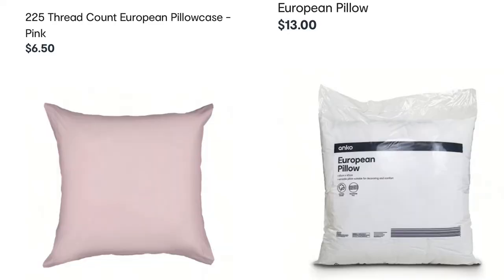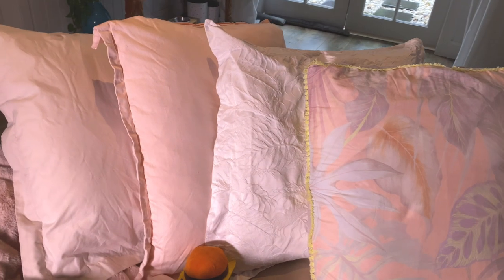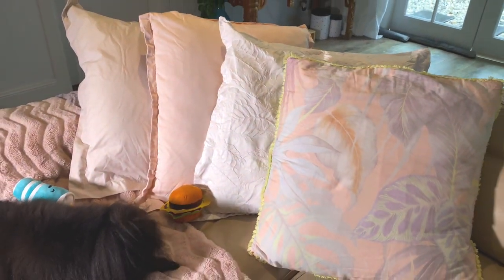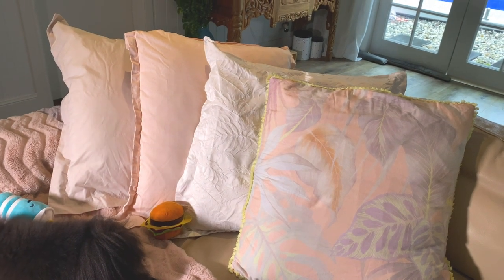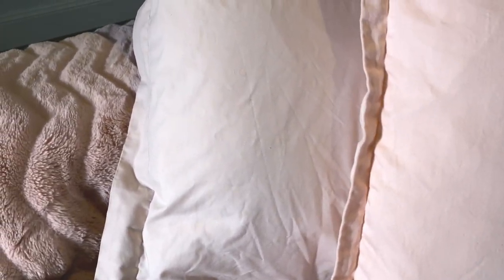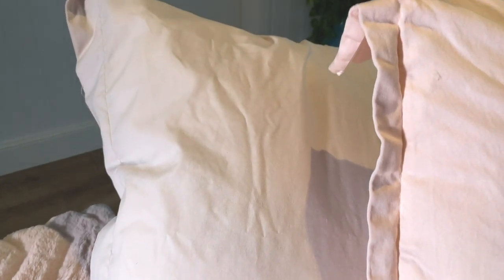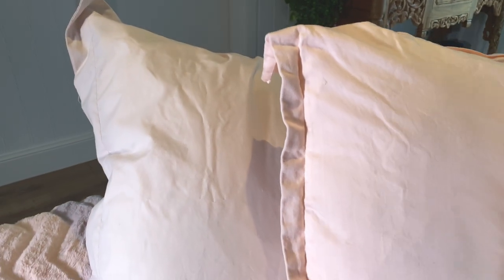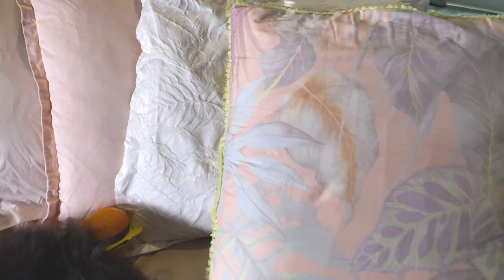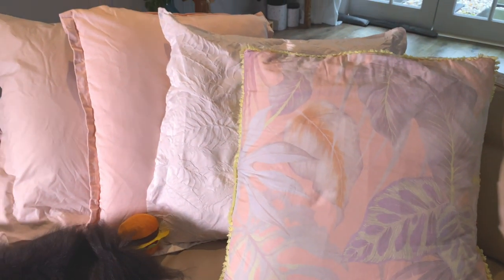Case $6.50, pillow $13. We use European pillowcases on our lounge. If you've watched my home decor videos before, you would know that. And the last two over here are Kmart ones. So I've got a beautiful blush pink and then a really lovely beige. I hope the camera's picking up the right color for you. So it's a really lovely beige and a soft pink. And they go perfectly with my more decorative ones as well.